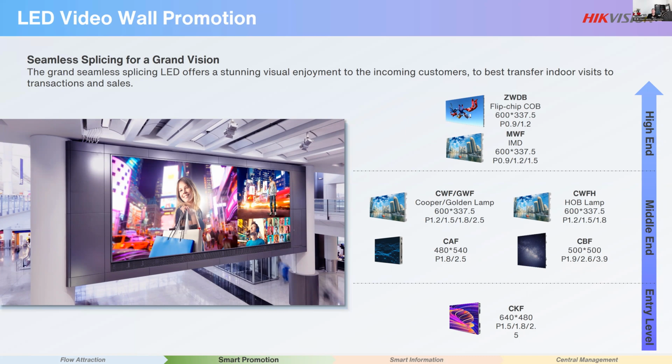The CKF model is very user-friendly, small in panels, easy, flexible for installation. Then we have our CWF and our GWF, which is again our copper and our gold lamp wiring itself. And we also have the CAF, which is a little bit of an older model itself. Then on the newer side of mid-range, we have our CWFH models, which is using our hop lamp itself. Those are very nice, bright LED designs. And then obviously our newer models that will be released is our CBF model. Then just above that, we have our MWF model and our ZWD B model.